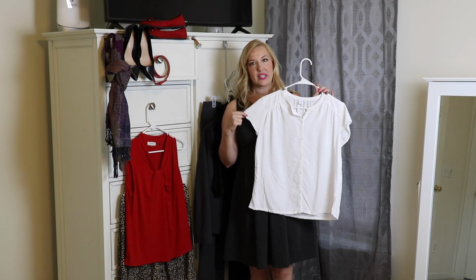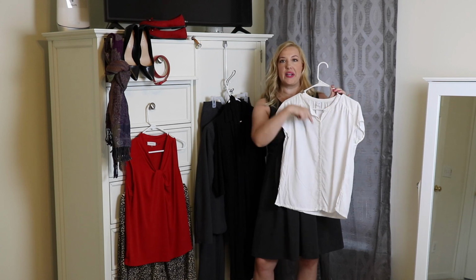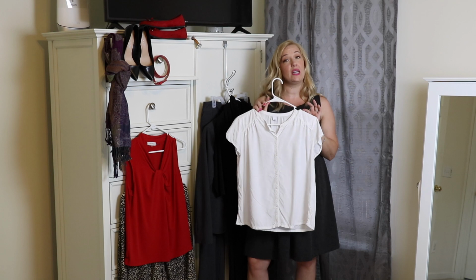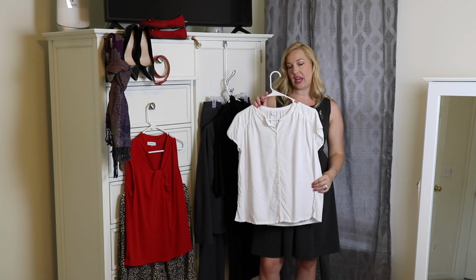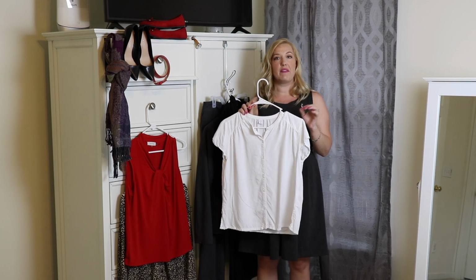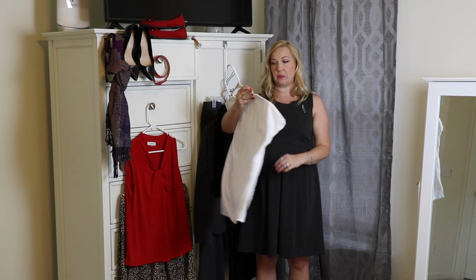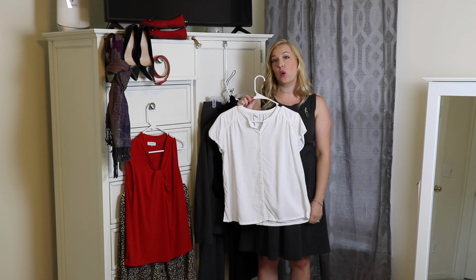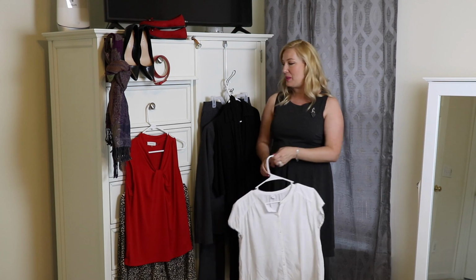A white short sleeve button down. This particular one has a Mandarin style collar, but what's important about this item is that it can be dressed down a little bit more casual, or it could also be dressed up for a very business professional type of outfit or look. Mine is a lightweight rayon and works well for warmer climates or layering, which we'll talk about in a moment.